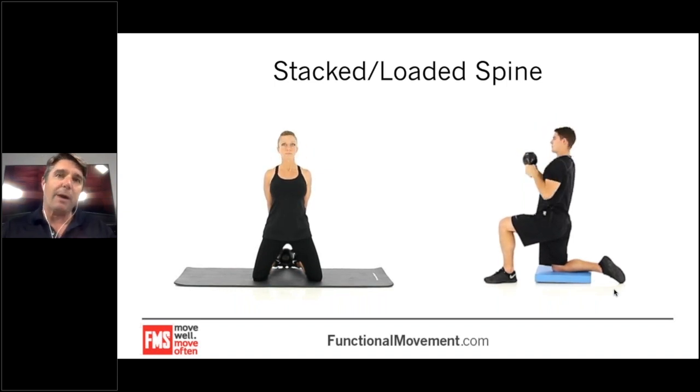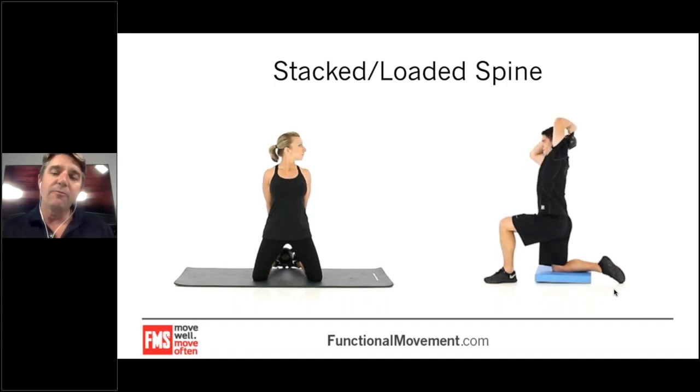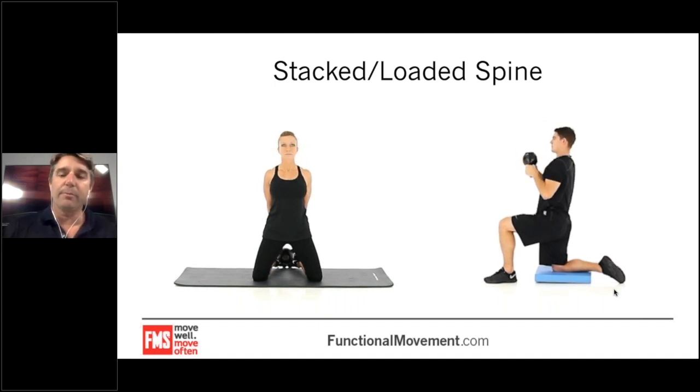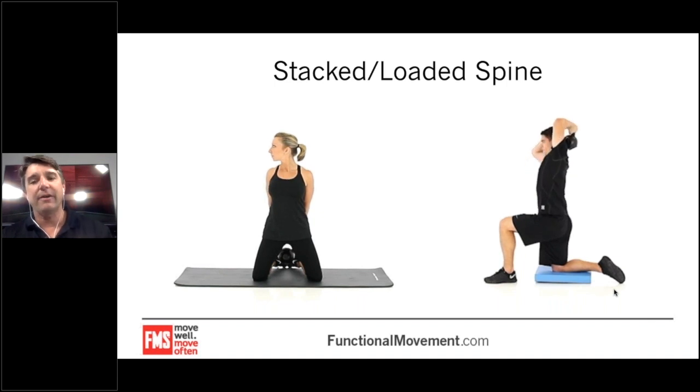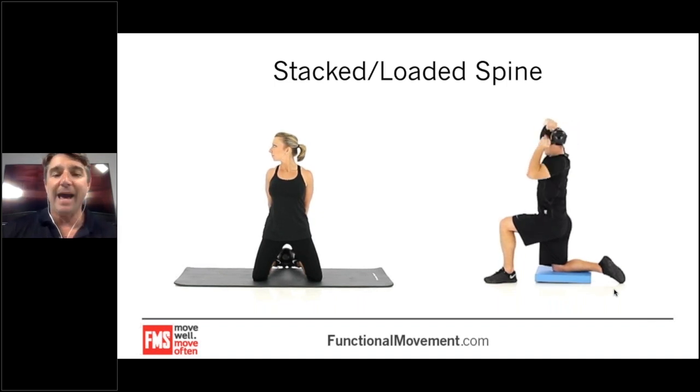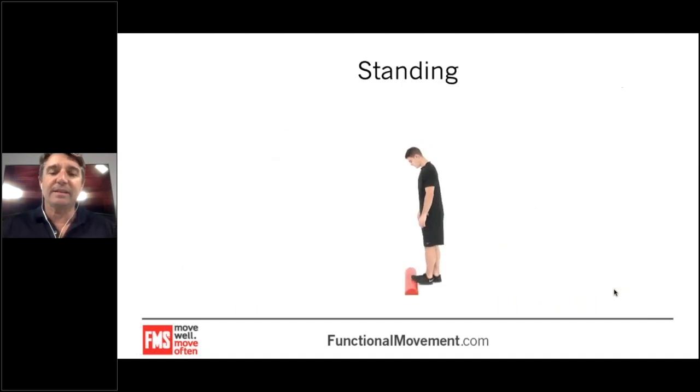As an example, this is where I would look back at the movement screen and say, hey, you've got a lunge pattern problem. You've also got a shoulder pattern problem. Let's get you in that half kneeling position and work through the pattern in that position, because again, that's my opportunity. That's your area of dysfunction. Let's zero in on that versus a squat pattern problem. And then ultimately we get to standing.